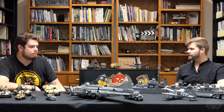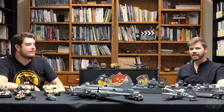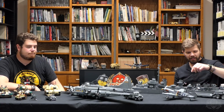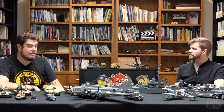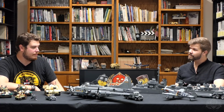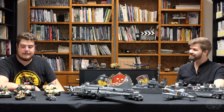This is quite the square inchage taken up by some large kits. There's some big old kits here. It's funny how this thing looks small in comparison, so you know we have some big kits out. Yeah, that's a really good point. When the Dragon Wagon is dwarfed by two things sitting next to it, you know that you've got a lot of cool stuff in this vault.